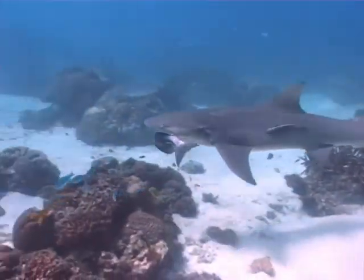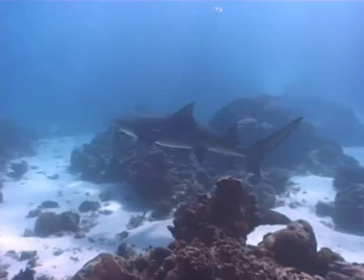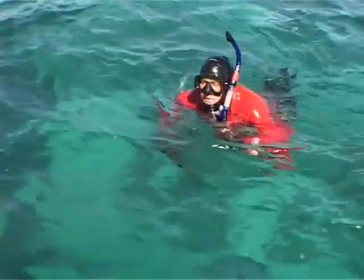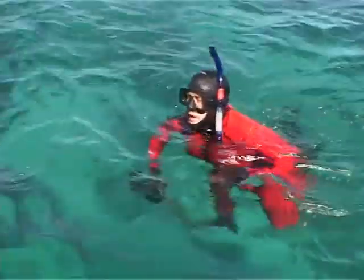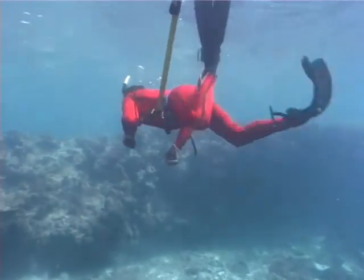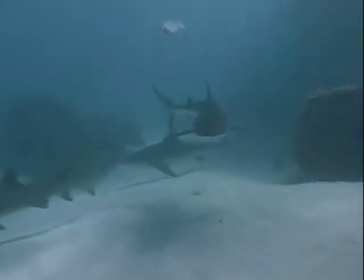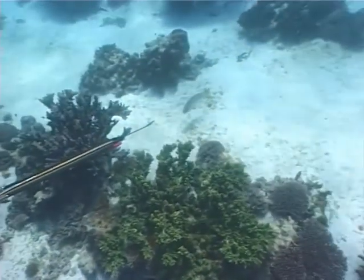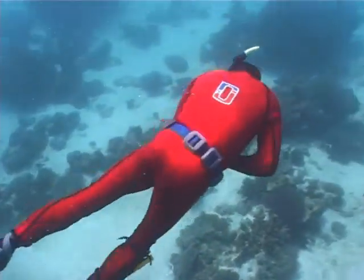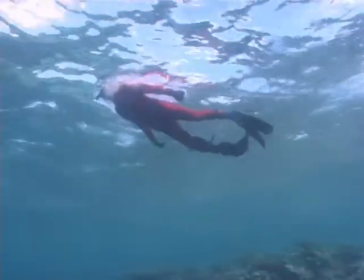A lemon shark tears a sweetlip from David's spear. Shark took the fish straight off the spear. Whitetips and the more dangerous grey sharks are now arriving. The vibrations of the struggling fish, coupled with the smell of fresh blood, stimulate the sharks to become more and more bold.